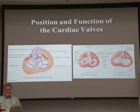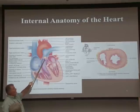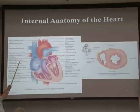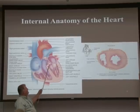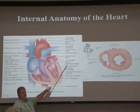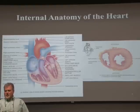So we have to have a second set of valves that are at the base of the two major arteries. So we have a valve in the base of our pulmonary trunk, so we call it the pulmonary semilunar valve, or some people convert pulmonary to pulmonic semilunar valve. And then we have a valve in the base of our aorta called the aortic semilunar valve. So semilunar valves are in the base of arteries, and they prevent blood from flowing back into the heart.